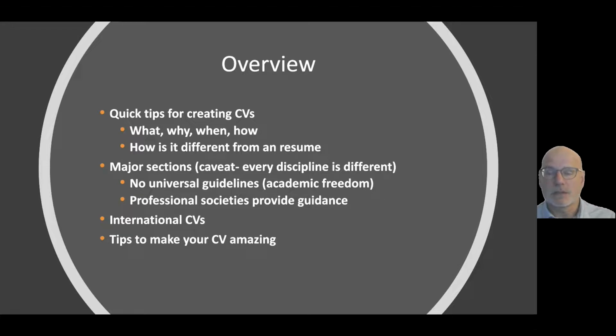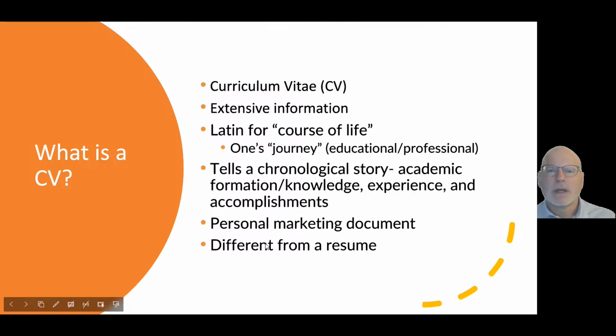That's traced back to academic freedom within higher education. And again, professional societies might provide some guidance within your discipline on what is a standard or a recommended format for your CV within that area. I'm going to talk a little bit about international CVs and then tips to make your CV amazing.